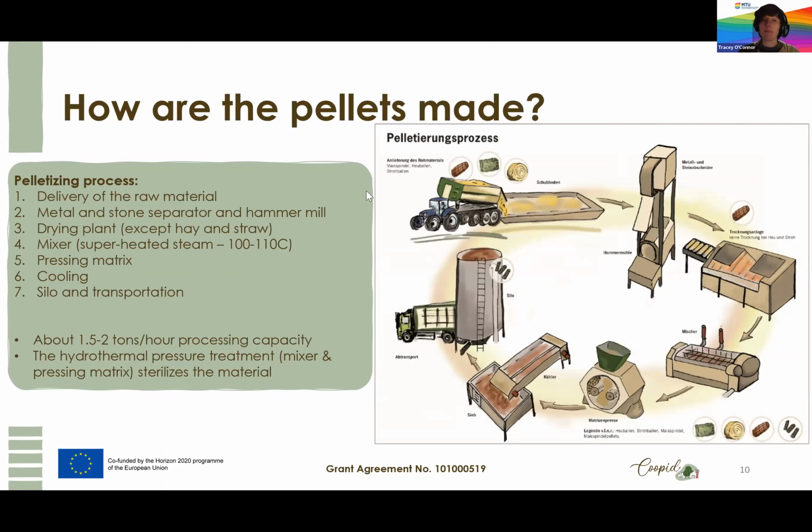Just briefly to, I suppose, go into the mechanics of it a little bit. The material is whatever it is, alfalfa or straw, whatever. It's all separated with a mill to break it all down into little pieces, basically. Apart from the hay and straw, some of the material might need to be dried to reduce the moisture content. And then it's mixed in a mixer that uses superheated steam, so between 100 to 110 degrees Celsius, which sterilizes the material. And it's pressed through a matrix.